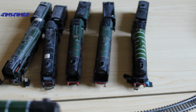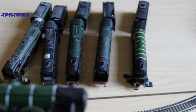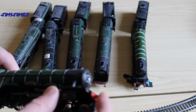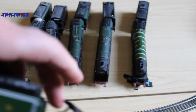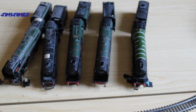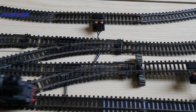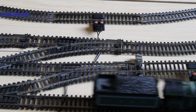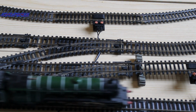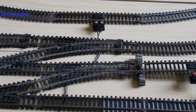It's a nice green. Even the wheels have been painted green. Notice that it's pony wheels at the front there. The buffers are spring loaded. Got quite nice detail in the cab. Don't know how well you can see that, but it's not painted, it's all black. So let's give it a quick run. Running quite smoothly there. That's quite good.